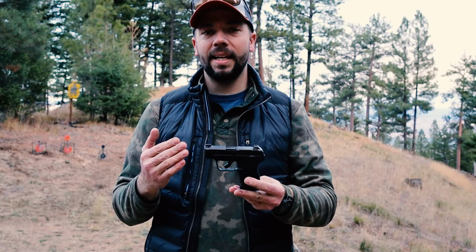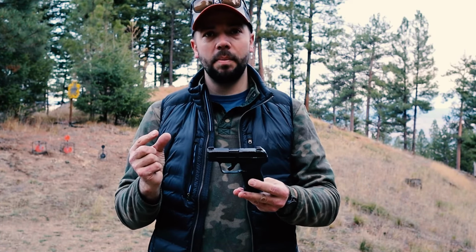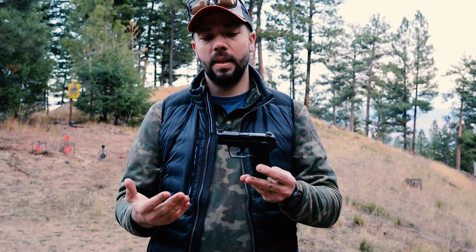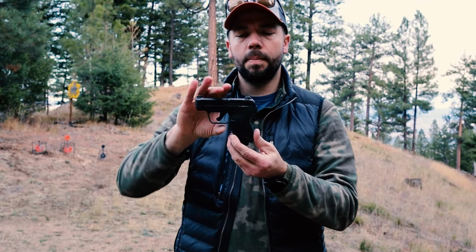You still get that little bit more power than a 22, close to a 9mm, but you have the recoil of maybe a 22, or maybe a tad more, but not very much more. So very easy to maintain that recoil, and with the stippling on it, it has a nice grip.